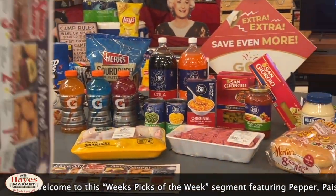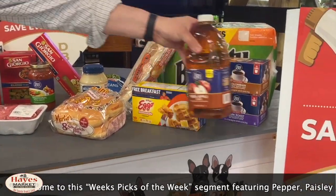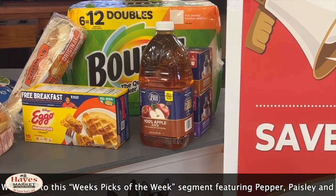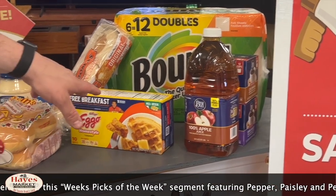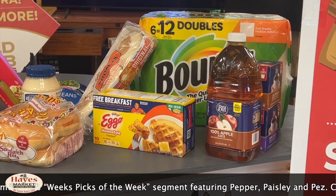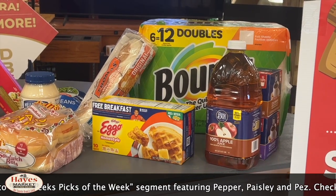And along with that, how about this? The apple juice is also a front page featured product for only $1.49. So the Eggo, now I'm going to bounce to, we're going to stay in the breakfast category. The Eggo Homestyle Waffle, they are in the ad as well, in the frozen food department for $2.79.